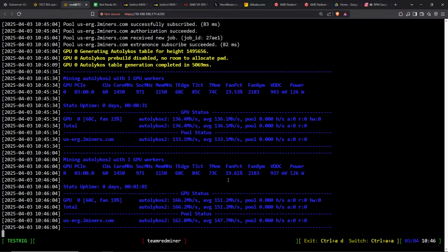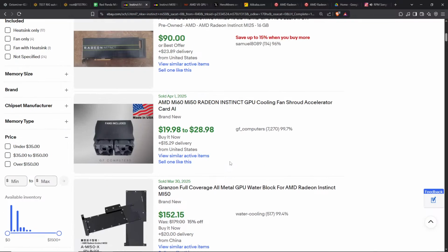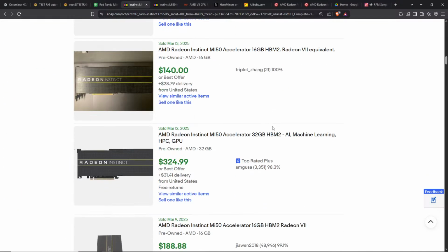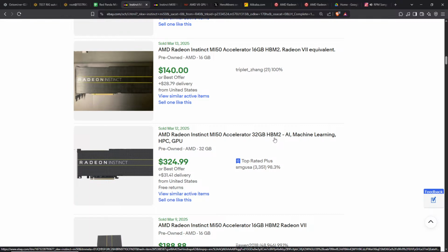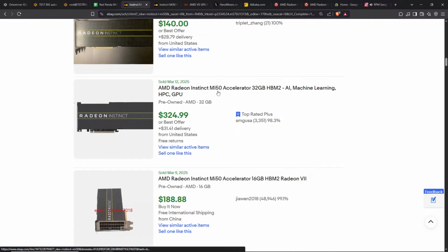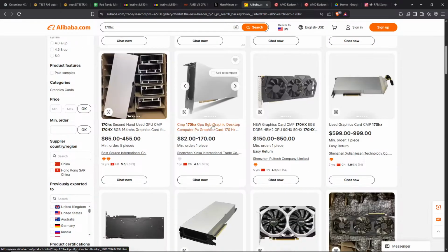Oh, power's down. There we go. 166 mega hash, 126 watts, 165 watts at the wall at the PMD. It's the 32 gig version. Wait, there's a 32 gig version? 16 gigabyte. Oh, 32 gig HBM2. Oh, no way. Wow, 32 gigabyte HBM2. I didn't even know that existed. That's cool. MI50 32 gig.